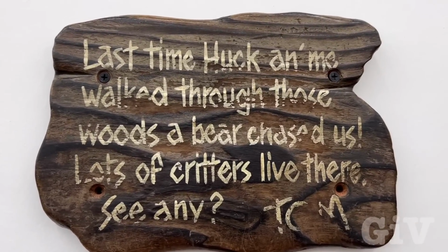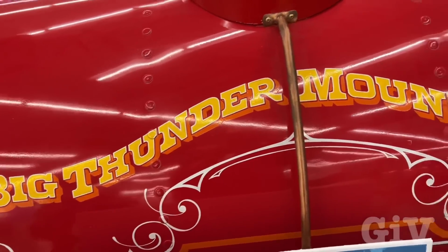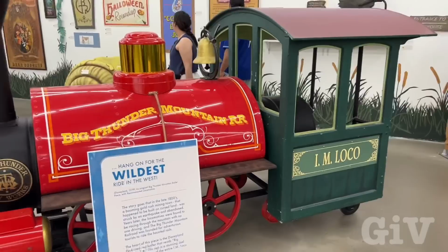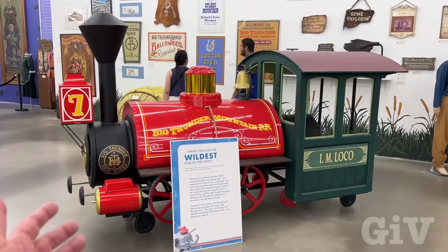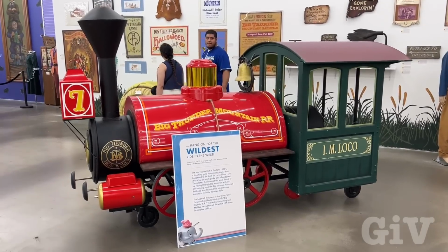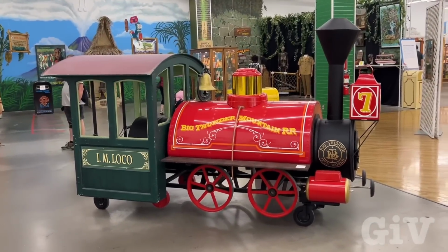Look, Huckleberry Finn. 1979, an original Big Thunder Mountain boiler train from Disneyland. Where are you gonna put this? You can only put this in a museum or something, but maybe in your living room. This is a picture of the locomotive at the park. And there it is in real.